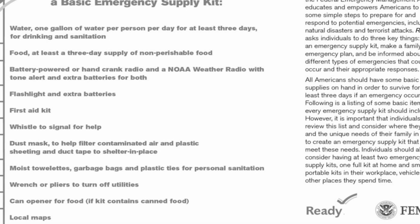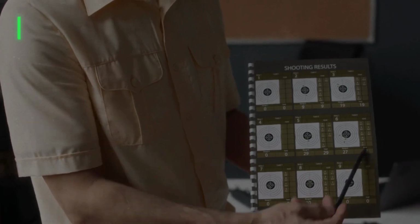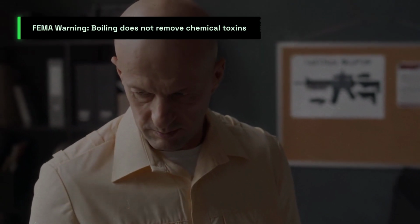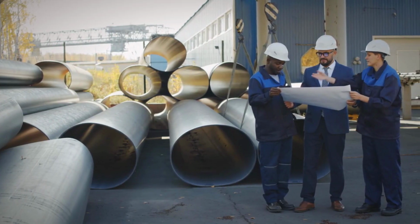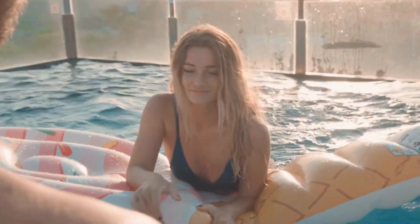Before we get to the key, we need one short, serious list. The water in your home you must never drink, no matter how thirsty things get. This comes straight from FEMA, and every item is on the list for a reason your stove cannot fix. Swimming pools, hot tubs, and collected rainwater are for hygiene and cleaning only. Washing, flushing, scrubbing, never drinking because of the chemicals and the contamination they carry. The water inside radiators and boilers, meaning your home heating system, is never drinkable. It is full of treatment chemicals and metals. Waterbeds are out too because the fungicides and the vinyl chemicals leach into the water.